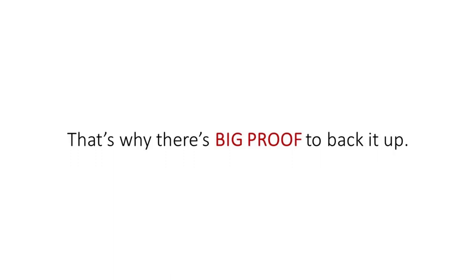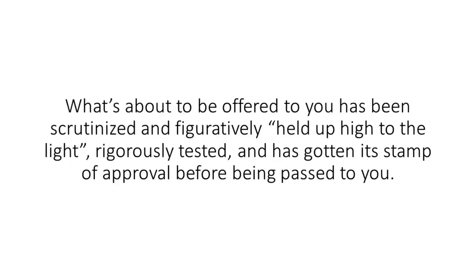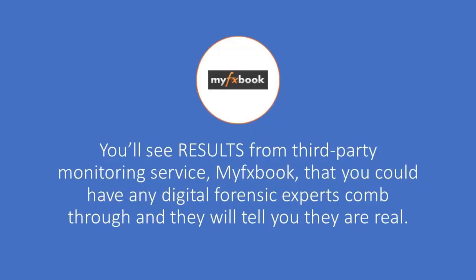Big claims, right? That's why there's big proof to back it up. What's about to be offered to you has been scrutinized and figuratively held up high to the light, rigorously tested, and has gotten its stamp of approval before being passed to you. You'll see results from third-party monitoring service MyFXBook that you could have any digital forensic experts comb through, and they will tell you they are real.